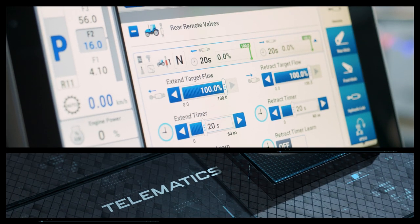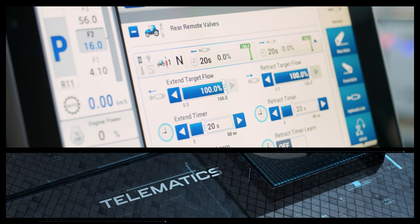The new telematic system has a big advantage that everything can be followed remotely. Both for us and the dealer, we can follow the tractors in terms of fuel consumption, maintenance, or possible issues. This can save a lot of time in the future.